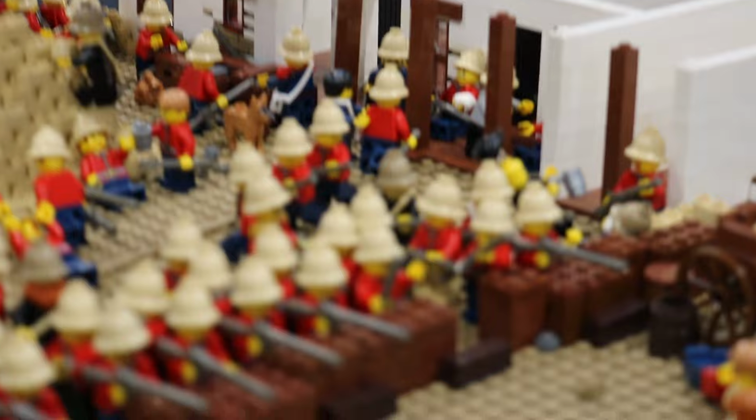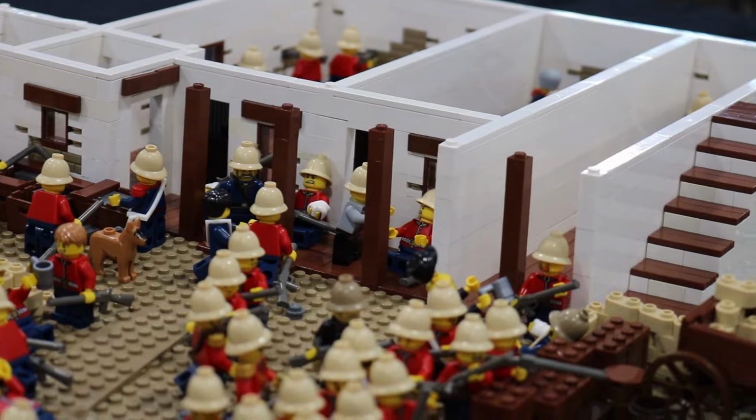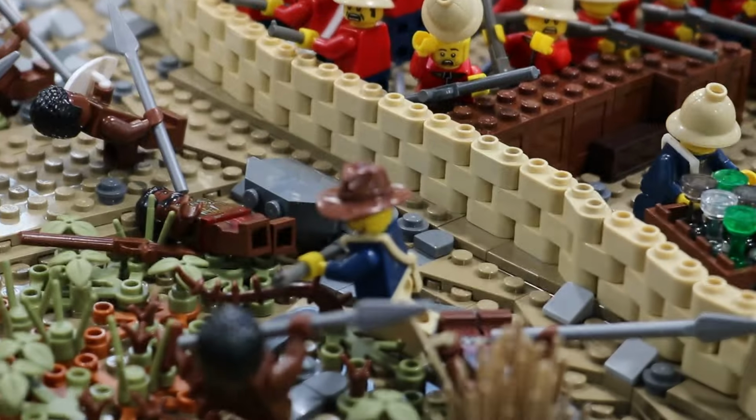That's Lieutenant Chard, Lieutenant Bromhead, Surgeon James Reynolds, Assistant Commissariat James Dalton, and Corporal Ferdinand Schiess over here, clearing out Zulus from next to the wall.